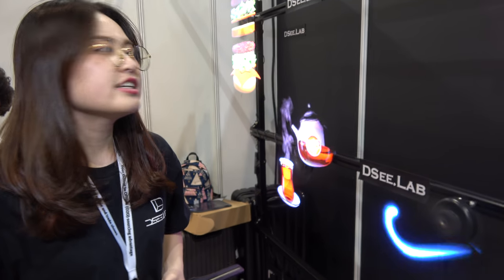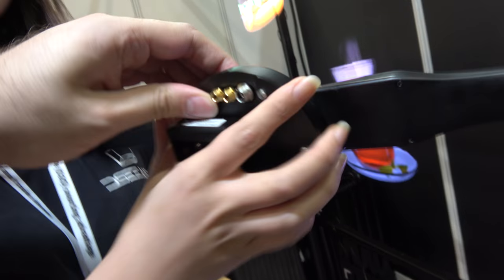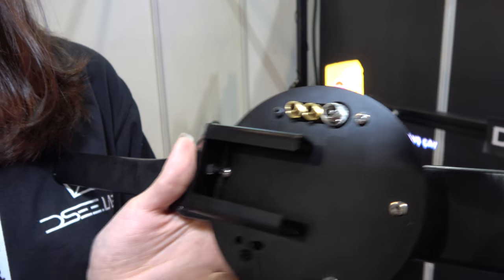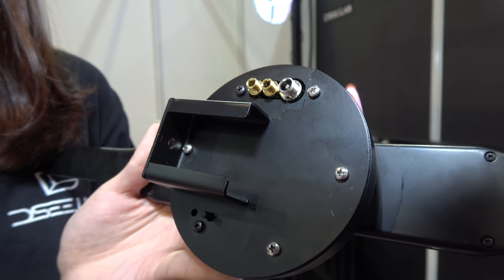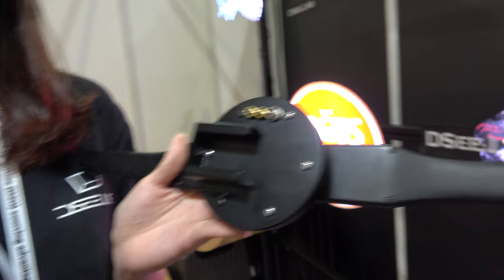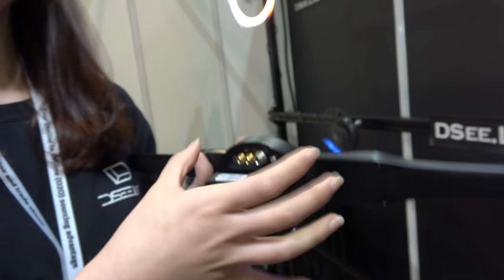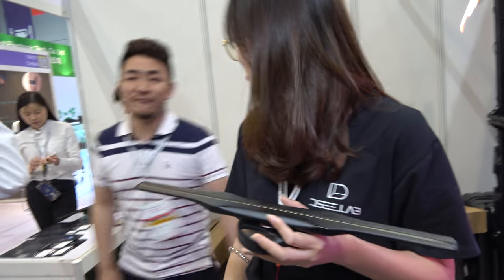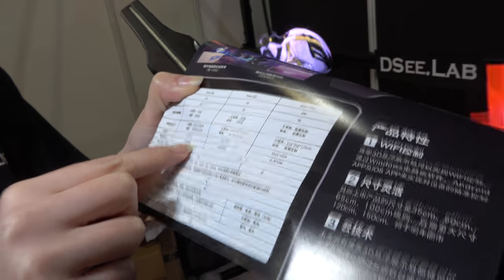How many people in the company? About 30 to 40. And what is the technology inside here? What is this? Connector? Power? It's power, input and output. It's made to make a multi-screen. But there's Wi-Fi in there? Yeah, Wi-Fi module inside there. How much power is needed to run this? You can see the catalog. The power is 38.